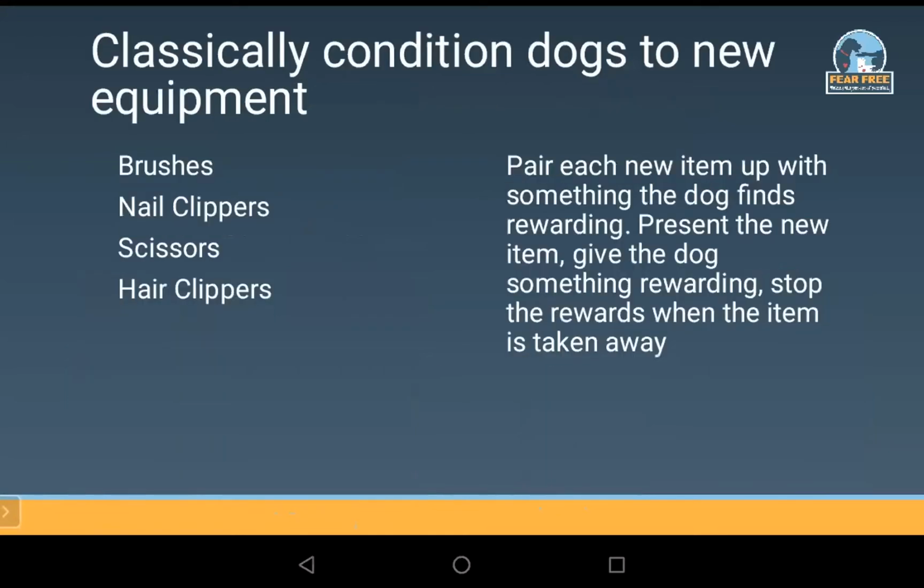So we want to classically condition dogs to some new equipment: brushes, nail clippers, scissors, hair clippers. And we want to pair each of these new items up with something that the dog finds rewarding. It's also important to remember that we have to make sure that the dog finds this rewarding. It's not something that we think the dog should find rewarding. The dog has to actually like it at that moment.